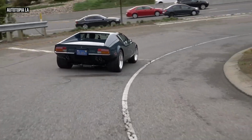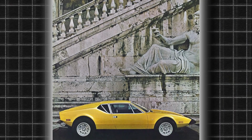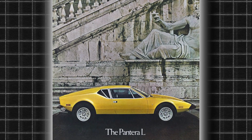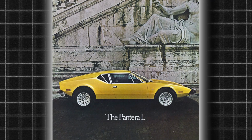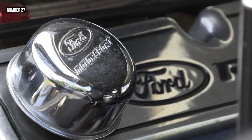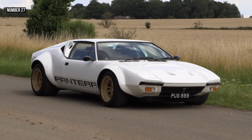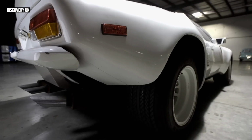Ford's tweaks and upgrades made the Pantera L a hit, earning it recognition as Road Test Magazine's Import Car of the Year in 1973. Even beating out some big names like Ferrari, Maserati, Lamborghini, and Porsche. By now, the Pantera had found its footing in the American market, thanks in large part to Ford's willingness to fix its initial issues and adapt it for American buyers. But as time went on, the Pantera's road got bumpier.